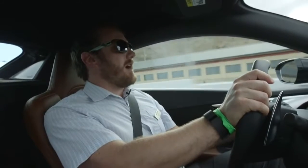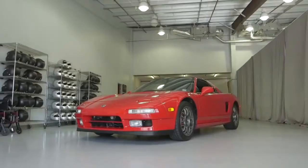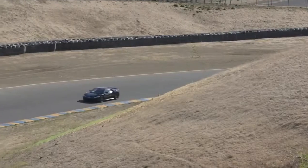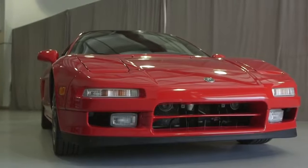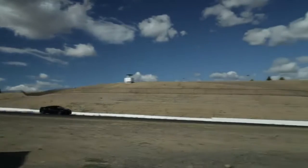It's been a long time coming. It's been over 26 years since the old NSX debuted, and that was a special car for Honda and Acura, and this one is special too. The common thread between the old NSX and this new NSX is both represent Honda's vision of a supercar and the Honda way of doing things. It wasn't fast compared to its competitors, but it was balanced and it was sweet to drive, and the engine sounded great.